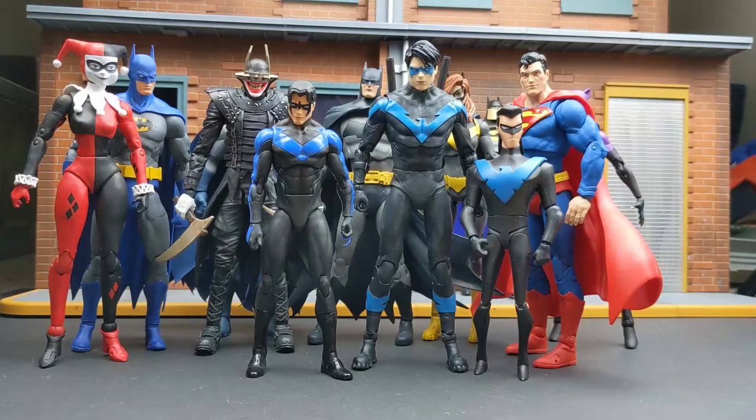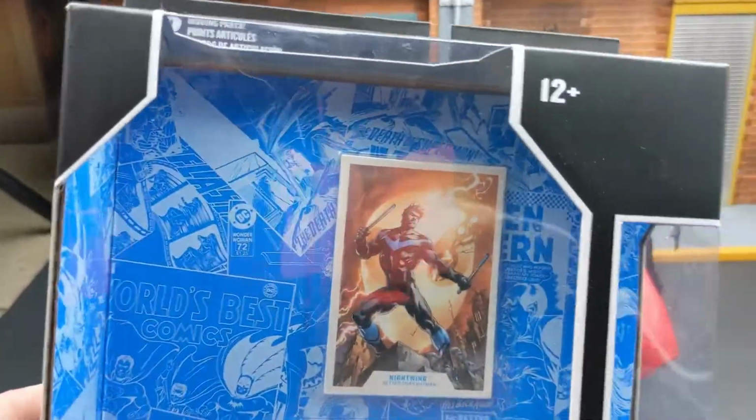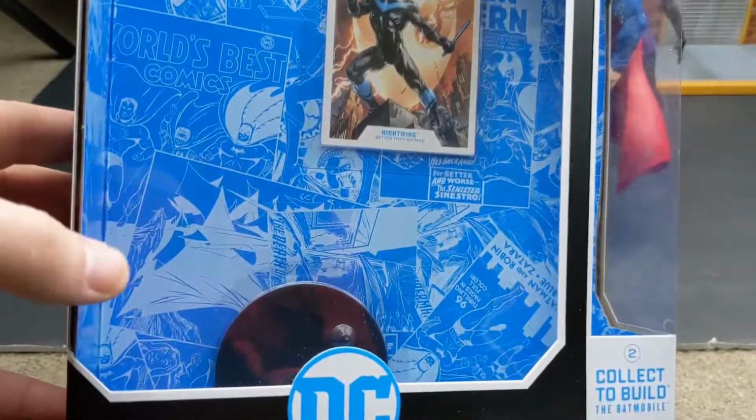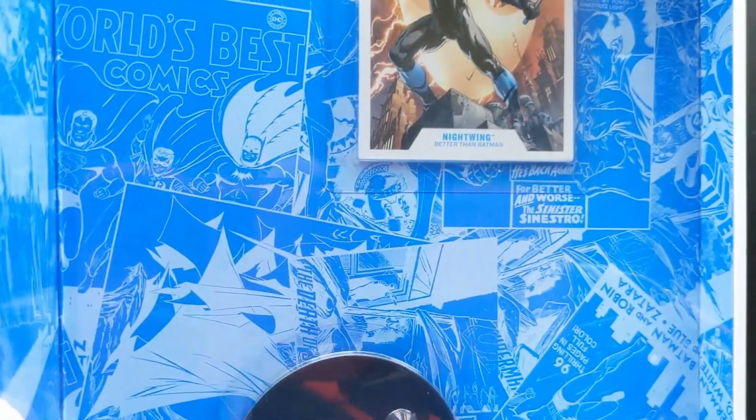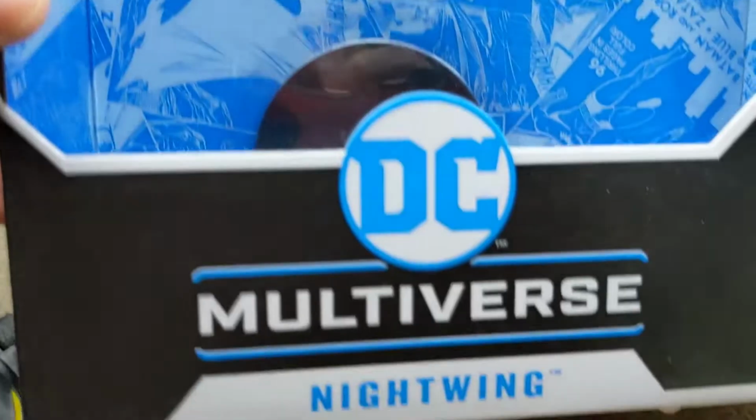And right off the bat, I like it. The Nightwing reminds me a lot of the most modern interpretations in the comics, as well as what you see on Titans, especially in season 2, since that's where he first appears. And here's the box. Here's a card. He comes with a baseball trading card. Here's all the old comic book art lining the inside.